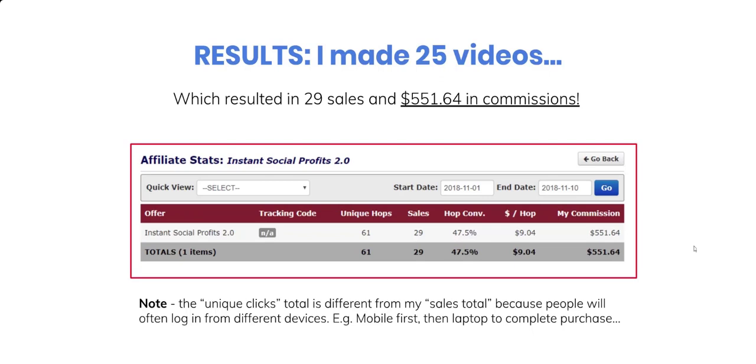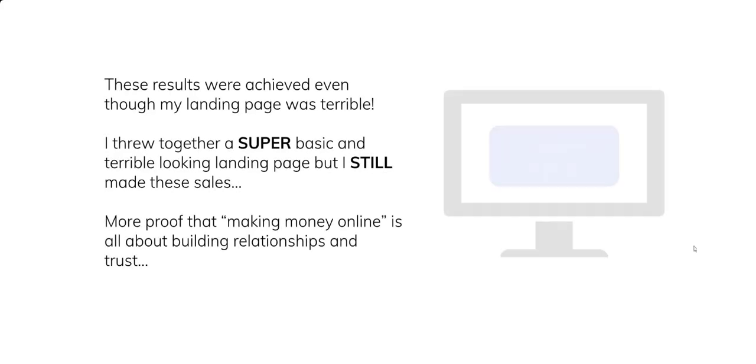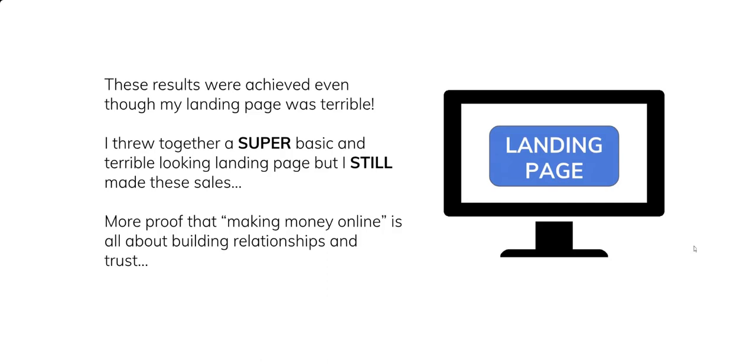So this was obviously a very low ticket item. But the results show you that it worked, because otherwise I wouldn't have made these sales. And you'll be surprised that my email and landing page were terrible. The landing page I made was as basic and simplistic as you could possibly wish for. I'll show you what I mean right now.